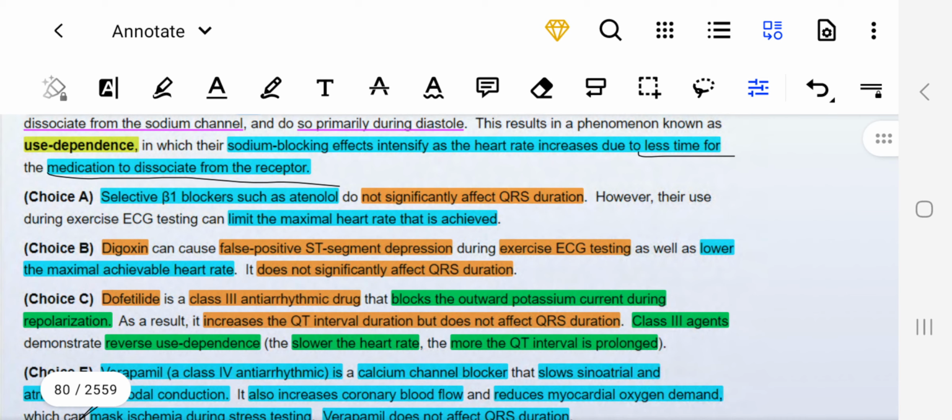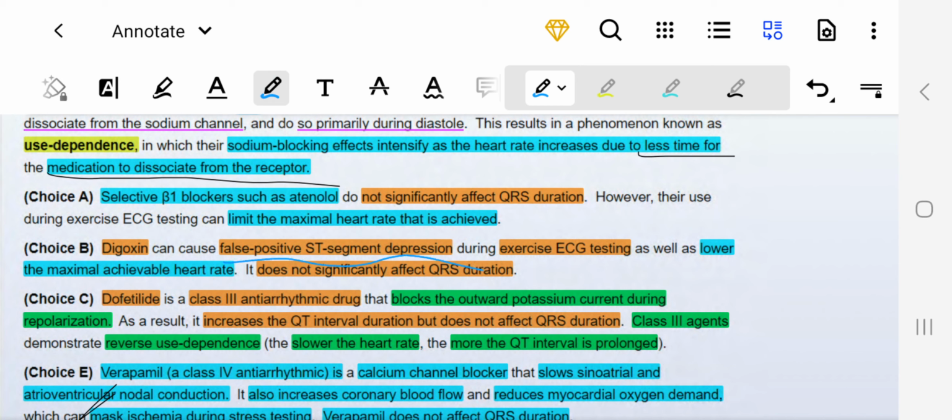Okay, why not option A? We talked about this, selective beta 1 blocker. Atenolol does not significantly affect QRS. It limits the maximal heart rate; we talked about this, it will decrease the heart rate. Okay, why not digoxin? We talked about this, false positives, ST segment depression. This is really important, do not forget about this thing. On exercise ECG testing it lowers the maximal achievable heart rate, and doesn't significantly affect QRS duration.